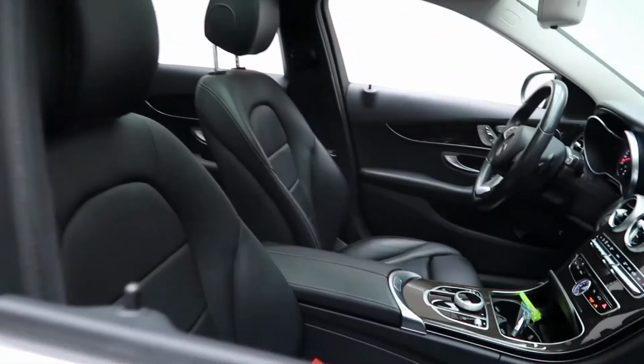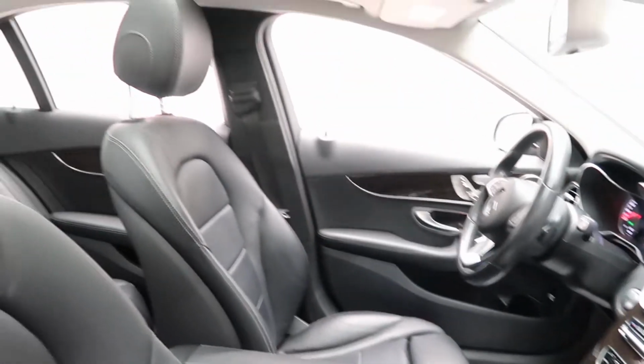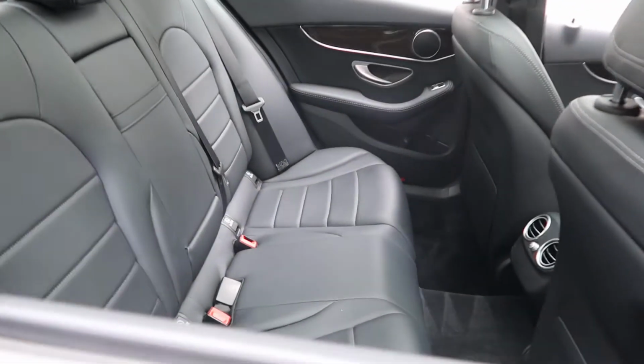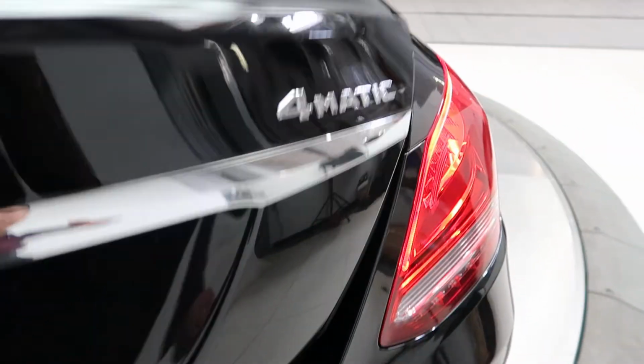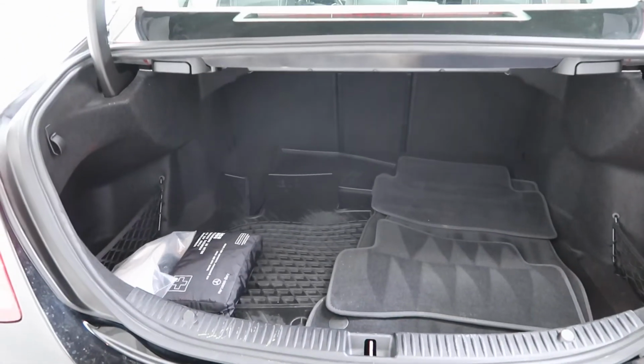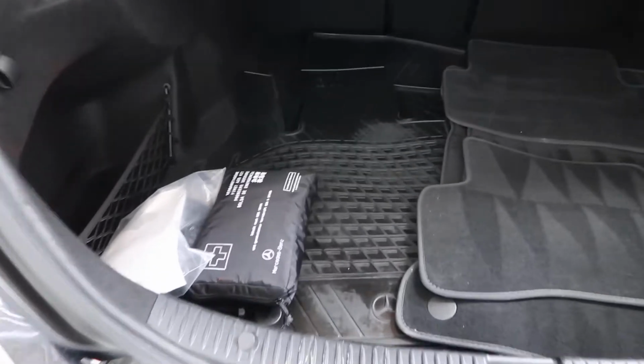A black MB Tex interior with a dark linden wood trim. Panorama roof. Our C300 4MATIC badging. Clean set of all-season and regular floor mats. First aid kit.